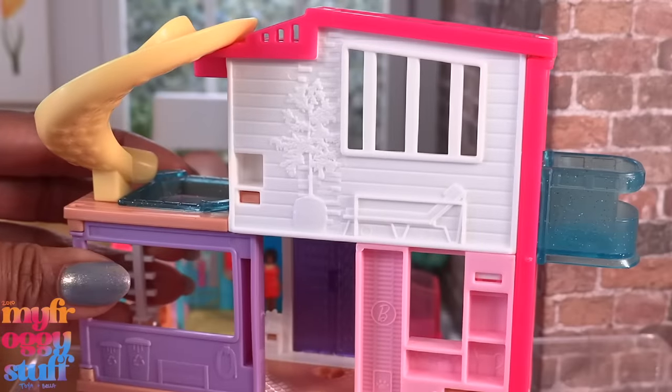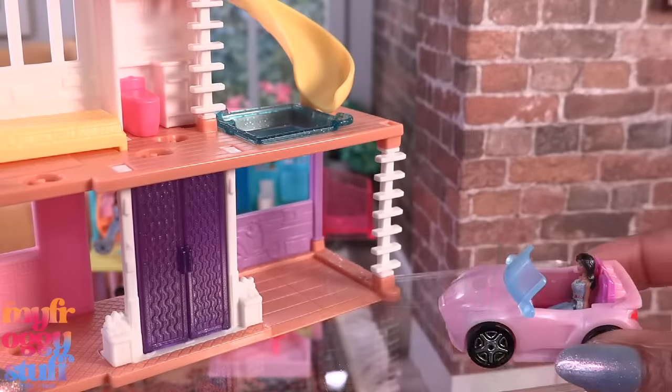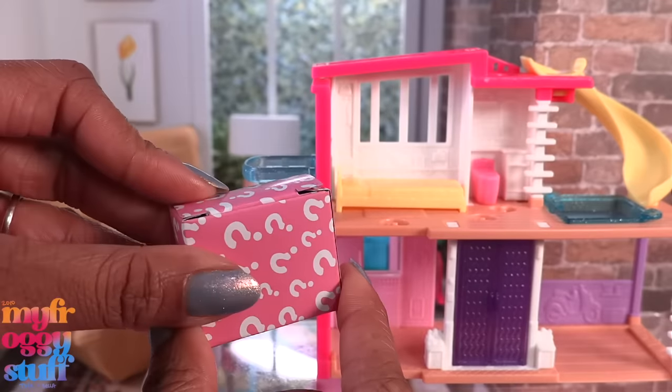On the back of the house, we can see more sculpted details. I like the little tree and the small gardening area. Can the car fit in the driveway? Yes, it can. Here's the mystery box.